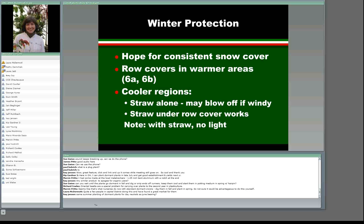We've just had difficulty with it blowing off, and maybe it's our lack of consistent snow cover to hold it down, and the fact that we have a windy site where our research plantings are. What's worked better for us is using straw underneath a row cover. I do want to point out that when you put straw on a plasticulture planting, you don't really get any light into the plant anymore. Pretty much it brings any plant activity to a halt.